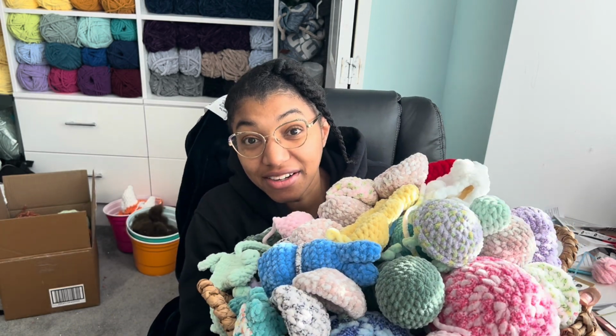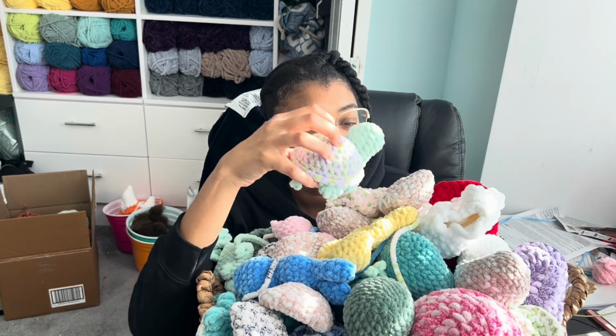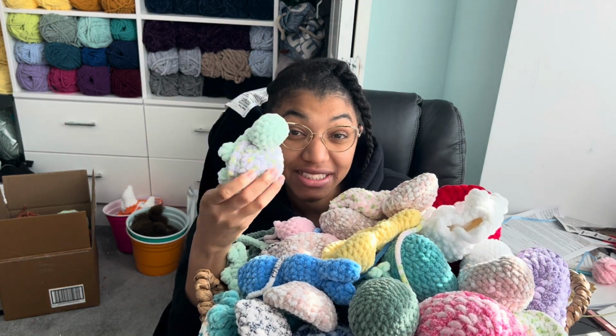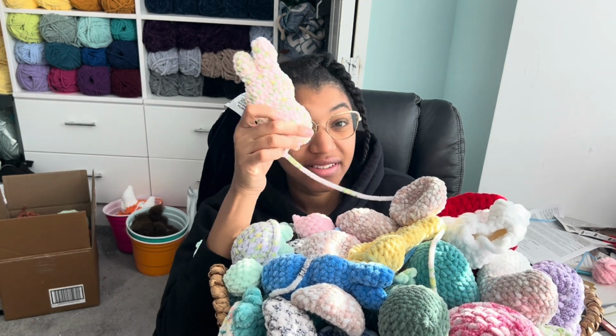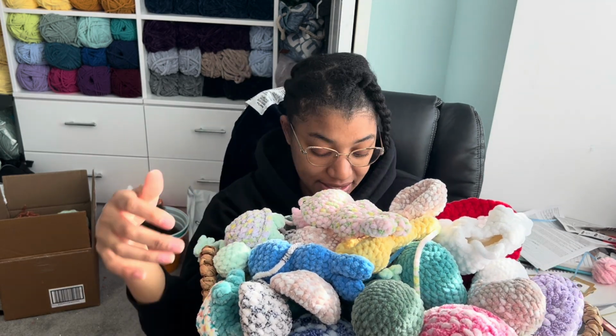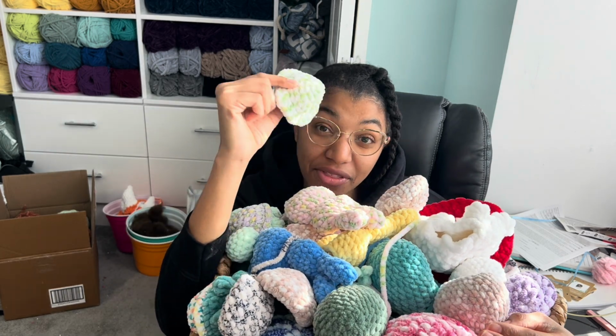And here is the basket of WIPs that need to be completed. As you recall, they're in varying states of completion. Some just need eyes. Some need to be stuffed and have eyes. Some just need to be completed all together with all the attachments.